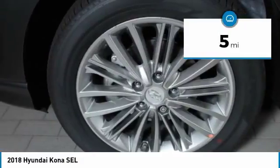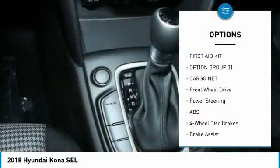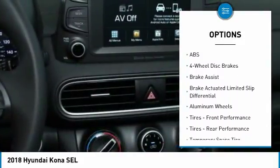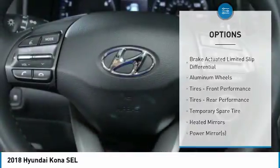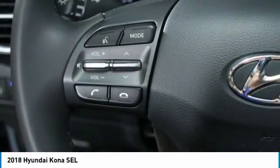Here are some of this vehicle's great options: anti-lock braking system, steering wheel audio controls, keyless entry, Bluetooth, leather-wrapped steering wheel, power steering, adjustable steering wheel, aluminum wheels, keyless start, four-wheel disc brakes.